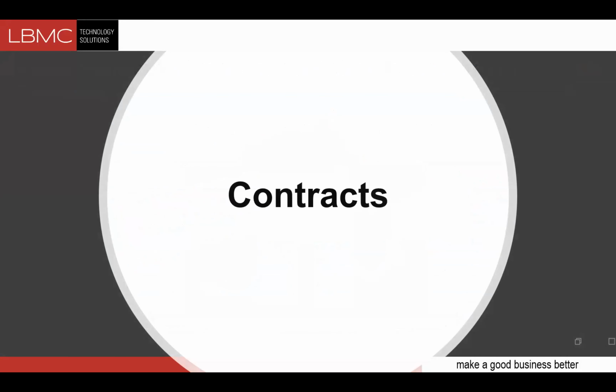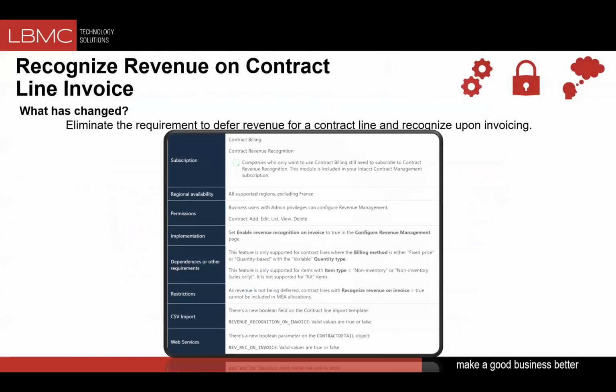Okay, so looking at contracts. We've got a lot of contracts people on the call, so this one is a good one for you guys. What if we don't want to always defer our revenue? Some of you don't need to defer your revenue for some of your invoicing, and you want to recognize that revenue when you bill that contract line. That's really awesome. In this release, contracts includes an optional workflow that's going to eliminate the requirement to defer your revenue for a contract line if you choose to.